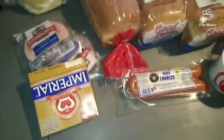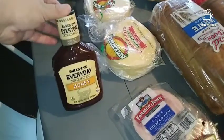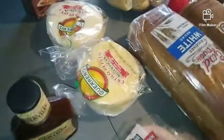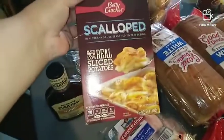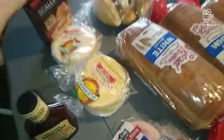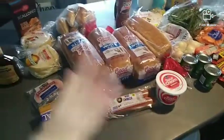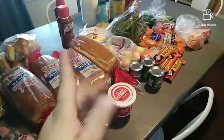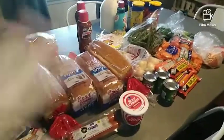Some butter, got some butter in there, and then we got some honey, everyday honey, classic barbecue sauce, some corn tortillas, and some scalloped cheese potatoes. Now, both of these, half of this is from the Big 99 Cent store, and half of it is from Food for Less. We kind of just went and got a few things.